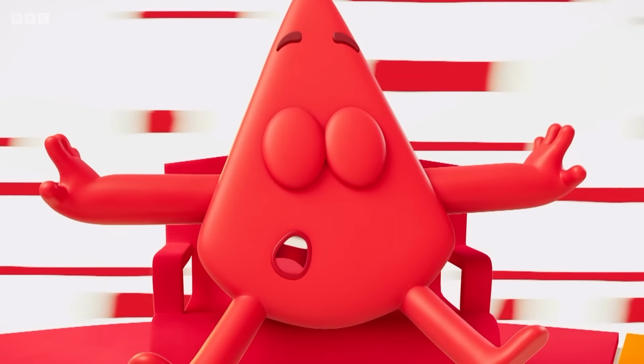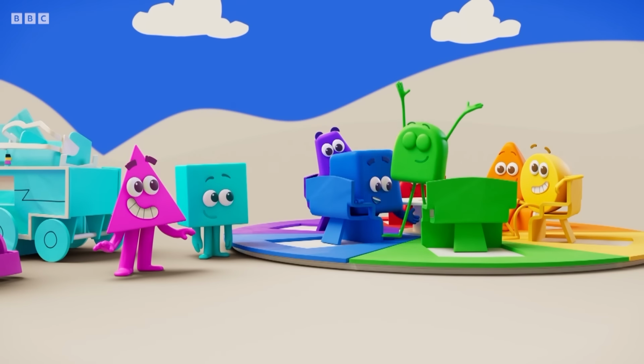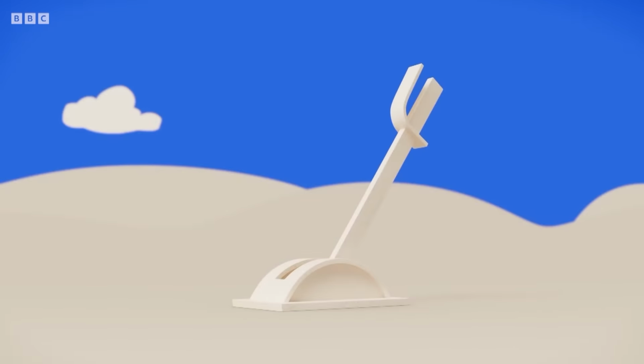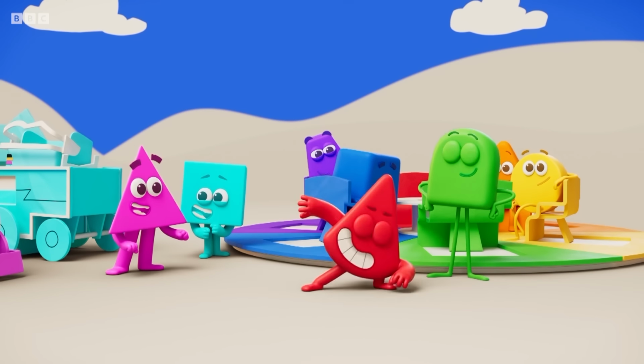Red means stop! We're going to need a bigger wheel. An eight-colour wheel! Look! Who wants to pull the next lever? I do!